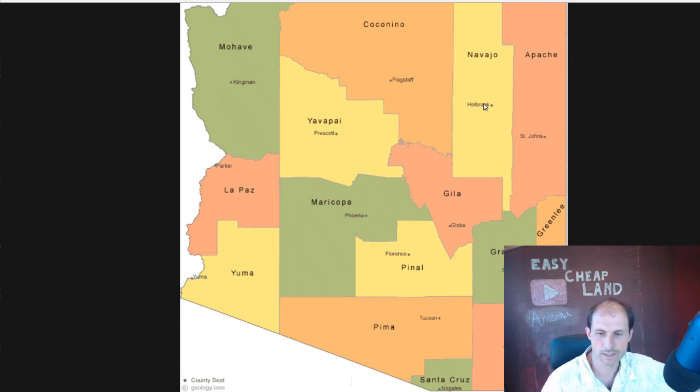It's an easy shot. And then further up in Navajo, you've got Holbrook. Holbrook is a smaller town. And you've got Interstate 40 that comes along here from Flagstaff to Holbrook. It doesn't go down to St. Johns. It goes over to New Mexico and stuff. And north of that, there's a lot of cheap land up in here. I mean, we've got properties on the website right now that are like 40 acres for $5,000 or less than $5,000. I should make a video about all the 40s less than $5,000. I mean, you'd be surprised. There's a bunch of cheap ones up there.